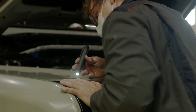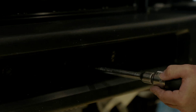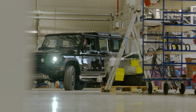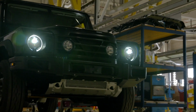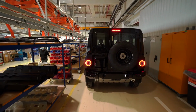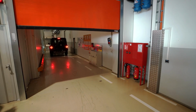Some are destined for high-tech automotive science laboratories. Others will be shipped around the world to see if nature can break them. Lessons will be learned, of course, and the Grenadier will continue to evolve over the coming months. Yes, it definitely looks the part. Now the engineers must prove it can get the job done.